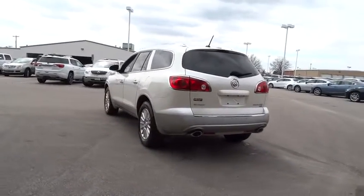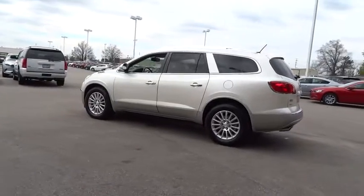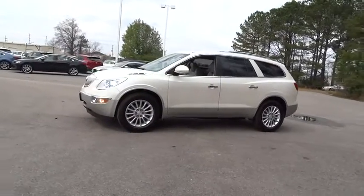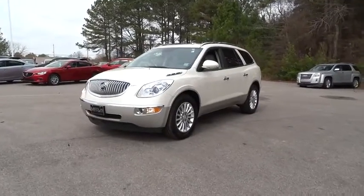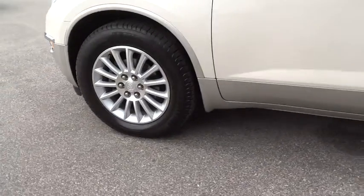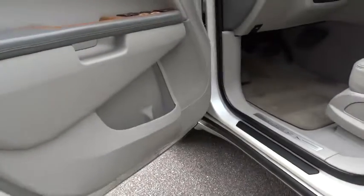Here are some of this vehicle's great options. Keyless entry, traction control, power passenger seat, anti-lock braking system, steering wheel audio controls, stability control, all-wheel drive, power liftgate, remote engine start, backup camera, Bluetooth, leather-wrapped steering wheel, power steering, adjustable steering wheel, cruise control, aluminum wheels, floor mats, auto-dimming rearview mirror, four-wheel disc brakes.